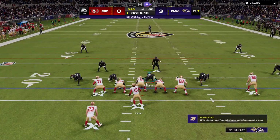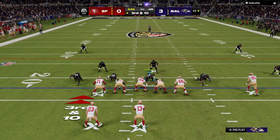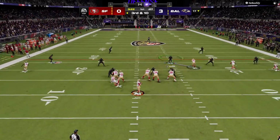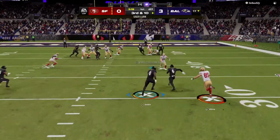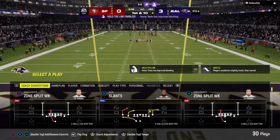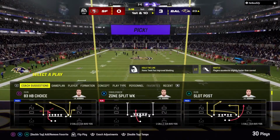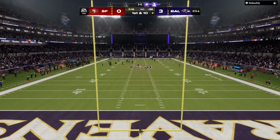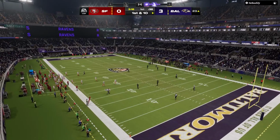They come up to the line now facing a 3rd and 10 after the incompletion. Purdy is set up to throw it here. And looking for Kittle, but it's intercepted. Picked off by Roquan Smith. And he's going to get this one to the 23-yard line. The Ravens take over 1st and 10 at the 23-yard line.